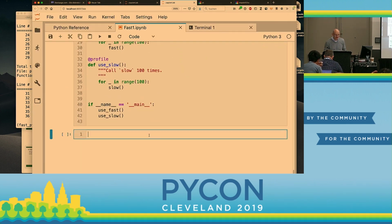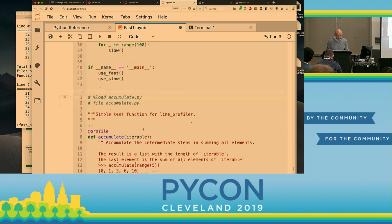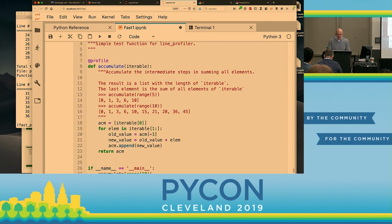So let's do some small examples that make a bit more sense with line profiling. The next one would be accumulate, where I wrote this very simple function that hopefully makes a point about line profiling. This does nothing else but add up numbers in a list and keep all intermediate results. If you use NumPy, then you might know accumulate.